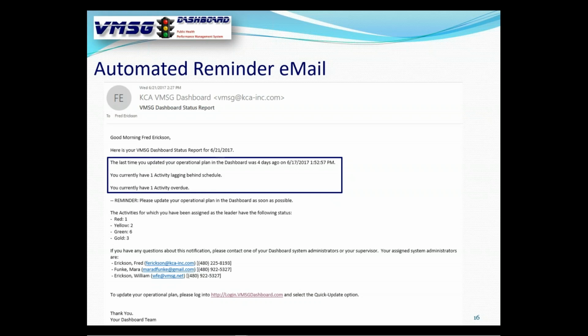I'm going to walk you through the process for those of you who haven't been in already, just to take a look at how to log into the system, how to change your password, and how to use the quick update, because that's what most of you will be using most of the time here. So the email looks like this.